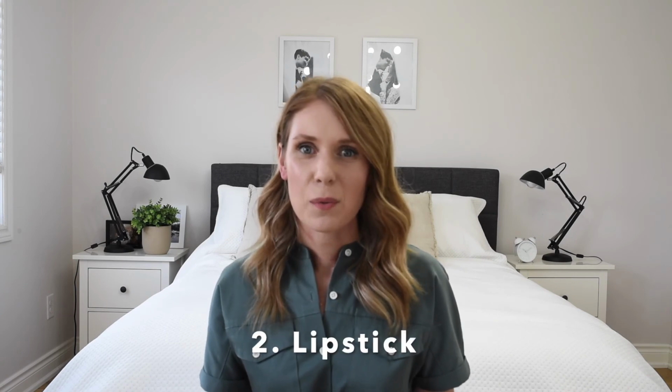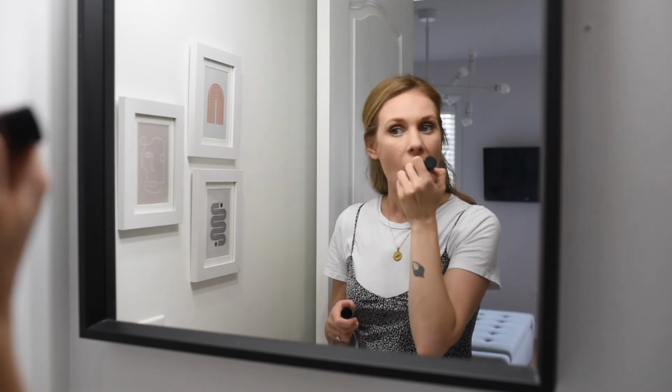Next is lipstick. So I used to wear tons of liquid lipstick, which I still love, but I just feel like it's more hassle for me than anything. Now I'll just use my Nudies all over base color, or I usually carry around a tinted lip balm with me. So that's all the lip product I use, and it's just more hydrating for my lips, and it's easier to reapply when it starts to fade.